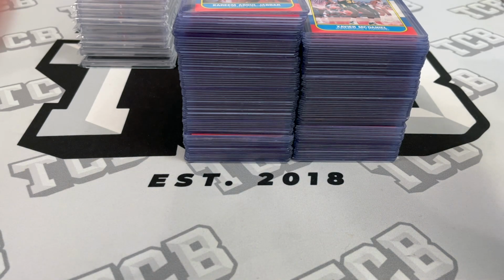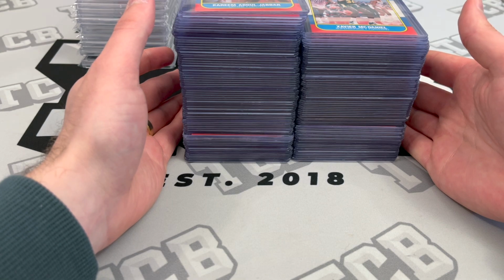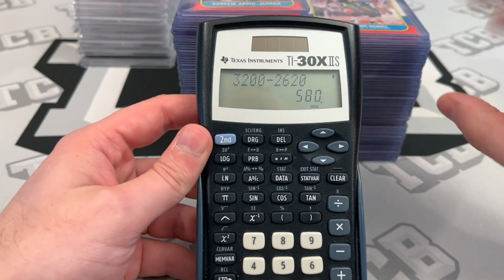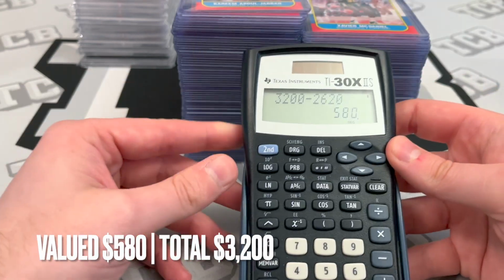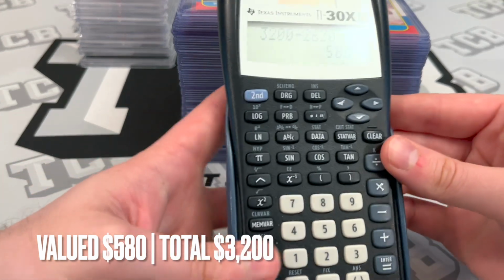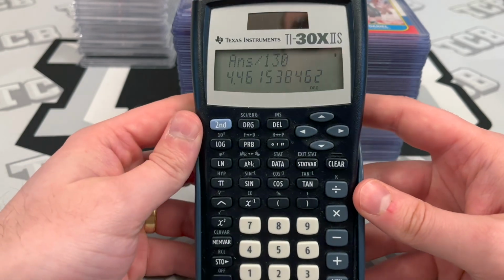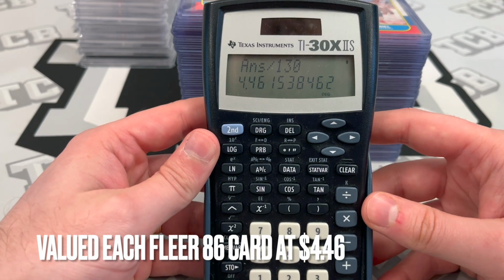I want to make it happen. Would you take the Fleer near complete set to conclude the rest of the trade? Which, if you were following the numbers that I just talked about, was valuing this near complete set at $580, which at that point I felt safe taking a gamble on, because 580 divided by 130 cards means I was into each card for roughly $4.50 in value.